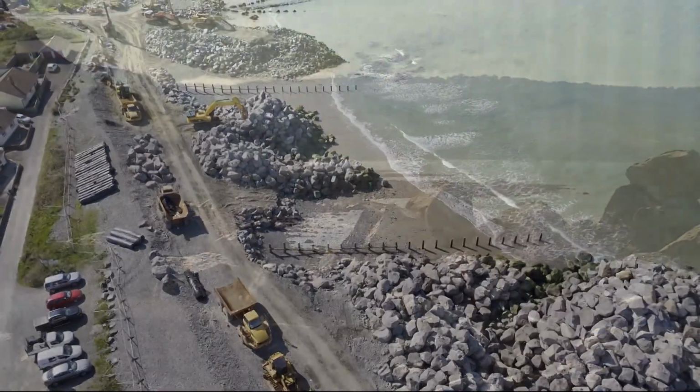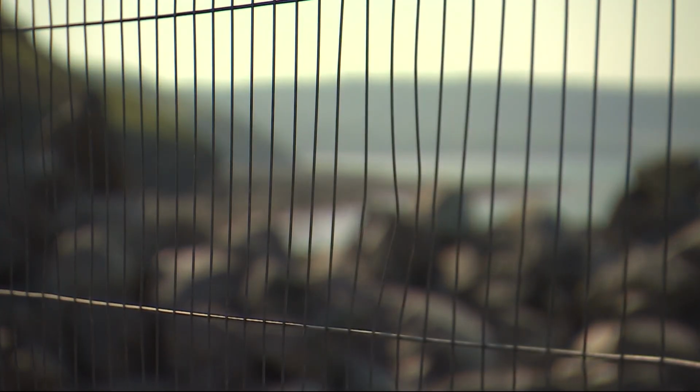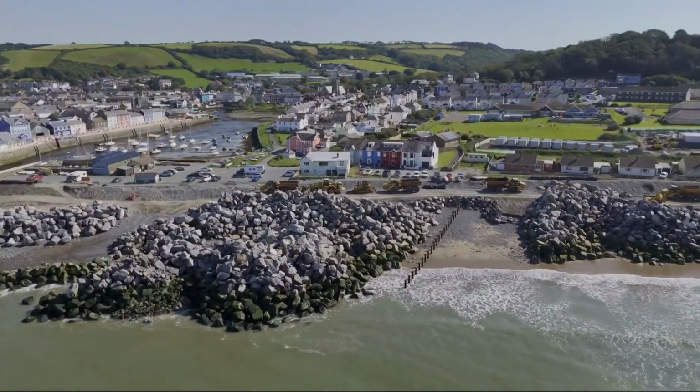The walls that they had before the project provided protection of wave overtopping of a 1-in-1 flood. And it only provides a 1-in-50 protection against the sea level rises. This scheme will actually allow protection for up to 100 years based on anticipated sea level rises. There's over 168 properties that will be protected by these new works.